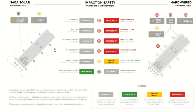If you take a look now on the left, you have a typical drawing of the solar runway lighting. If you compare it to the wire lighting, which has all these backups and all these interconnected elements, there is nothing interconnected in the solar lights. This is why there is no risk of failure due to the loss of mains power supply, because solar lights do not rely on mains power supply. It has no CCRs, it has no circuits, it requires no power generator. And this is why in all these cases where wired lighting would stop operating or can lose part of the lights, all these situations have absolutely zero impact on the solar lighting.